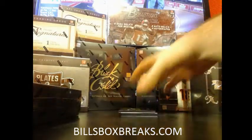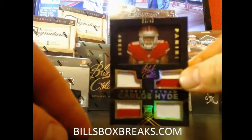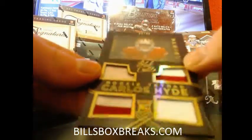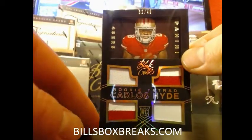This guy's been in just about every break. Carlos Hyde. Quad patch. 32 out of 49 for the 49ers. This dude is just running rampant.